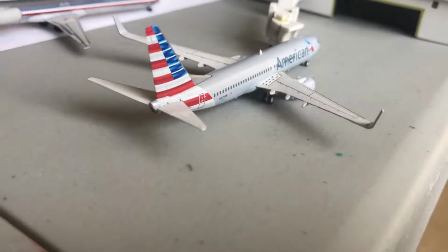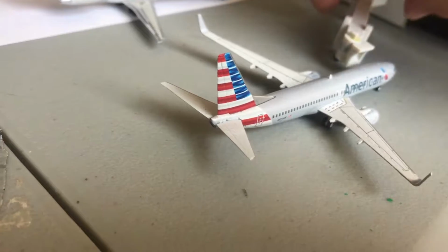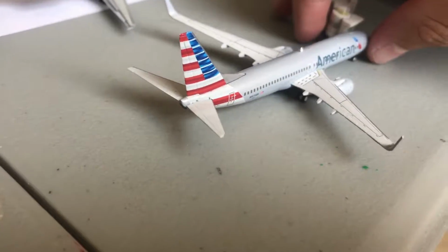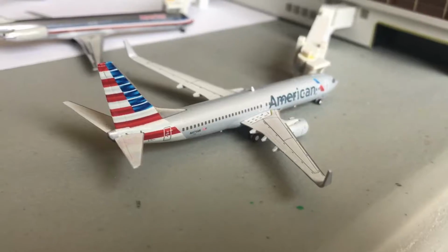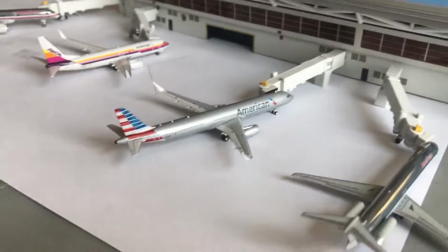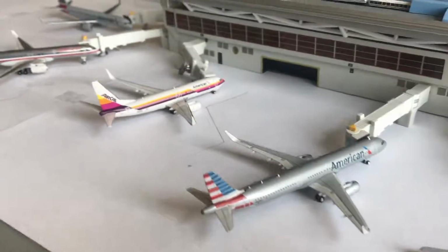So then we have an American Airlines Boeing 737-800, as half these gates in the airport have problems. There we go. Anyways, the American Airlines 737-800 has service to Palm Springs. We already talked about the MD-80. Airbus A321 service to New York LaGuardia.